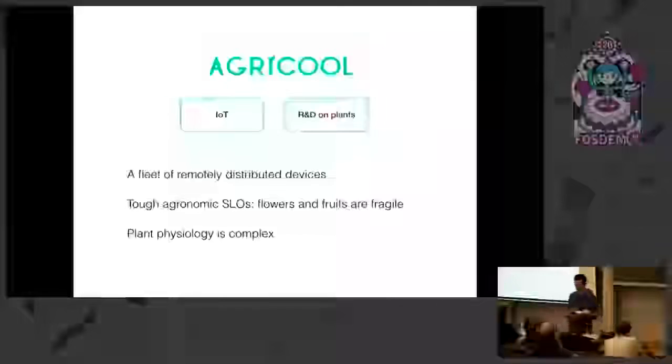Then with plants, you can get a very tough set of agronomic SLAs. So, for example, a single incident in one container may be enough to impact the full batch of strawberries. Let's say your irrigation system goes down for a couple of hours. It might be enough to damage the entire production, and so have a very big impact on the bottom line of the business. And when it comes to strawberries and berries in general, it can be very tricky because flowers and fruits are super fragile.